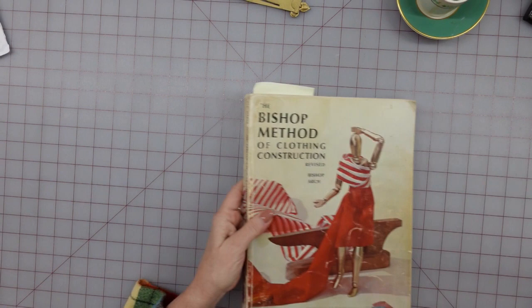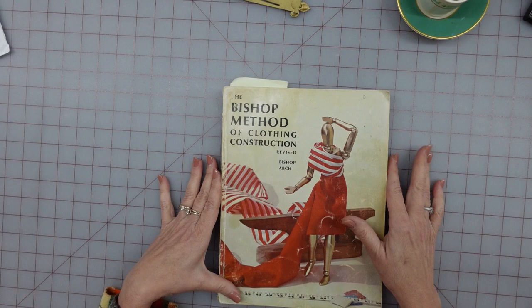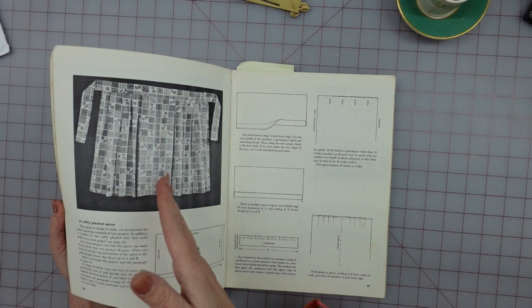This one is an old Bishop Method book, and I know they've had updates since this edition was made, but I kind of like the old ones because all the pictures are on old sewing machines and everything. But what she did is teach, again, starting from assuming you know nothing and then going to master tailoring and fitting in the back.